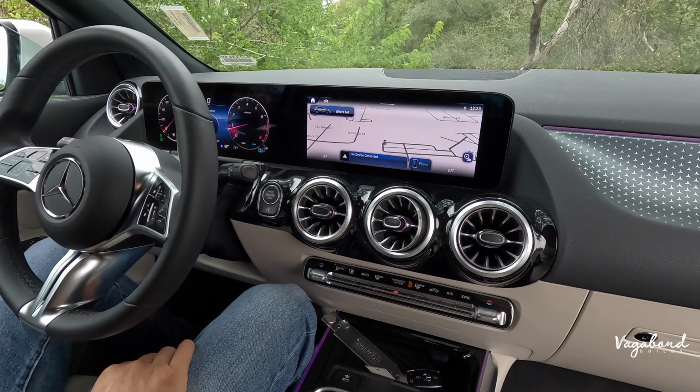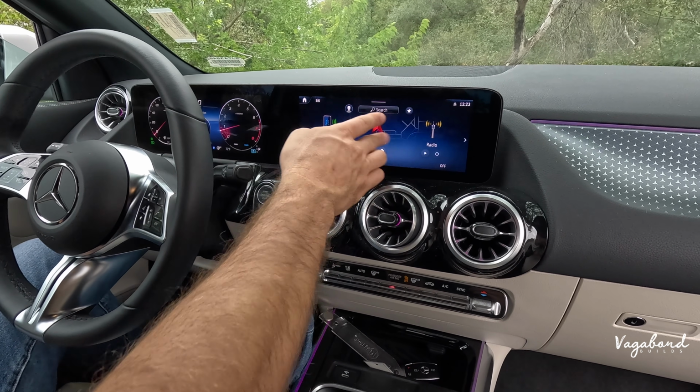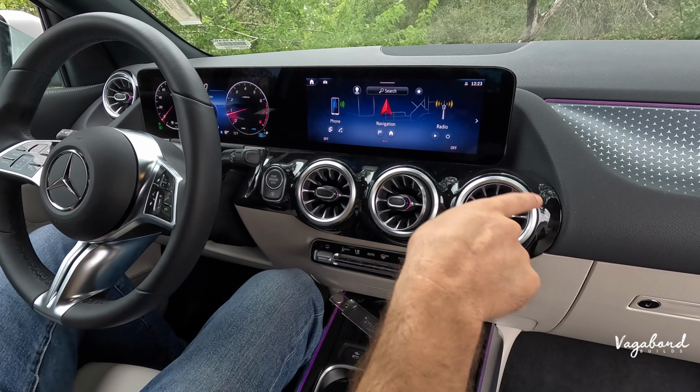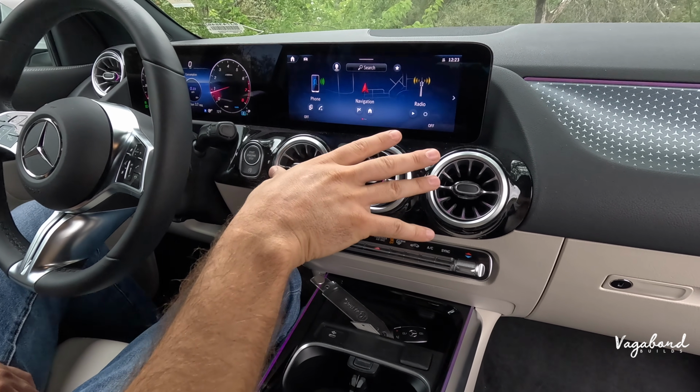That might be a make it or break it for others. You can slide right or left as you guys can see. Now, more air vents here. These are going to be placed differently in the GLC.